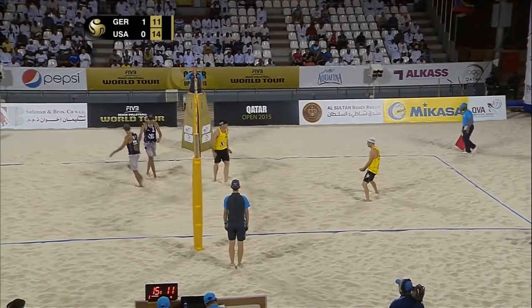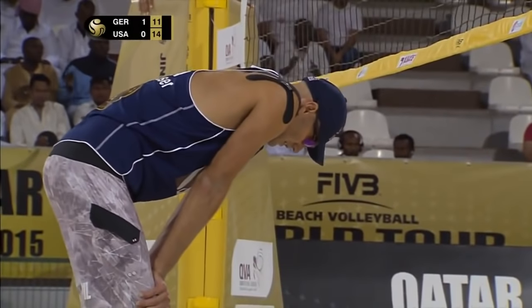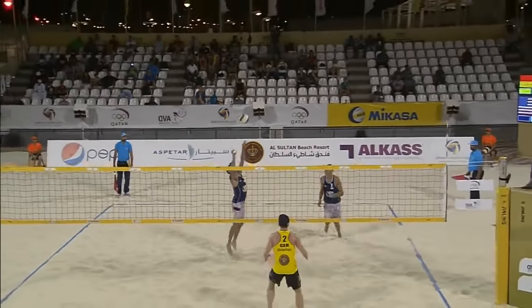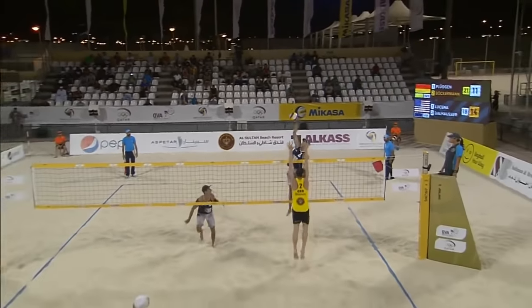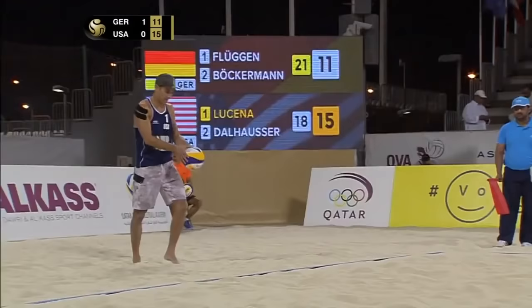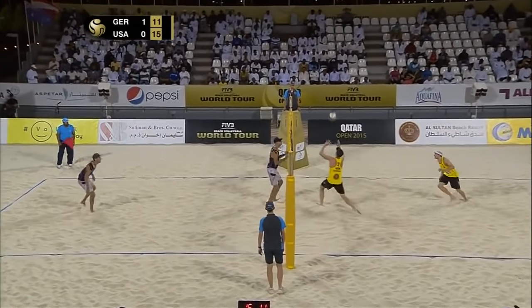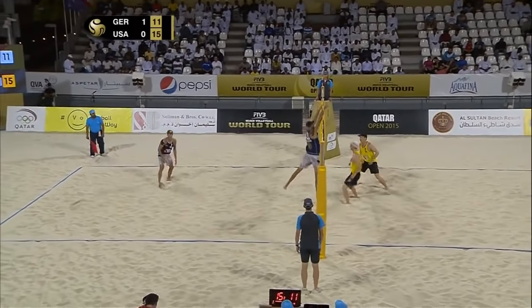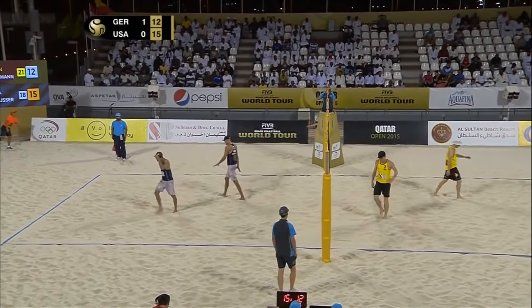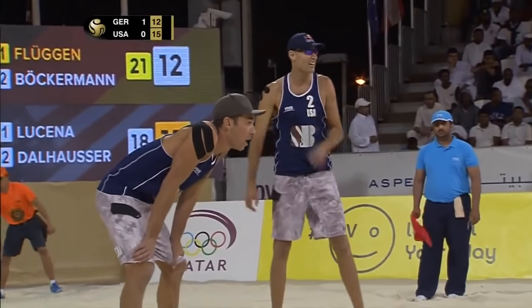Dalhausser right across court again with that power. He really is turning it up and turning it on in the second set. Phil Dalhausser, the 35-year-old, still with so much athleticism. Well, that one is right into the corner. The Germans are having to measure things to perfection. Can they get any joy here in the second?